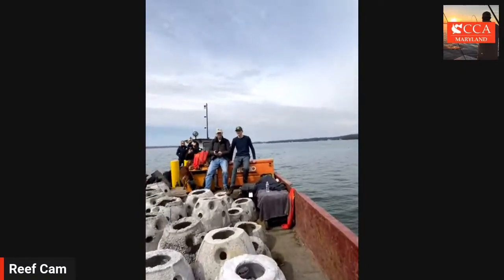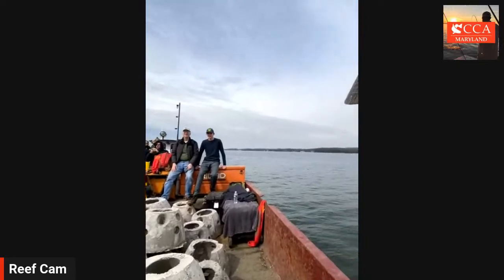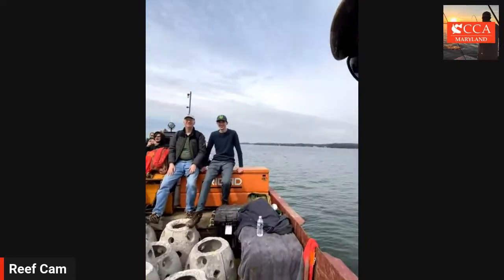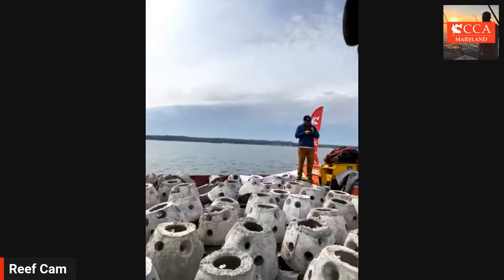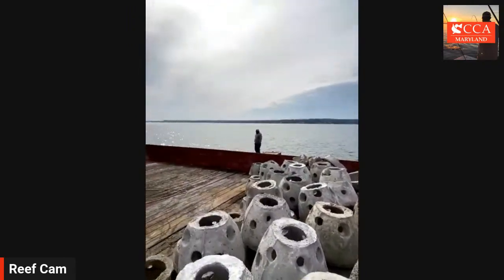Connor Brown here is an Eagle Scout that built some reef balls that are out here. We have 3 different Eagle Scouts that supported this project. Connor and his dad were able to come out today.